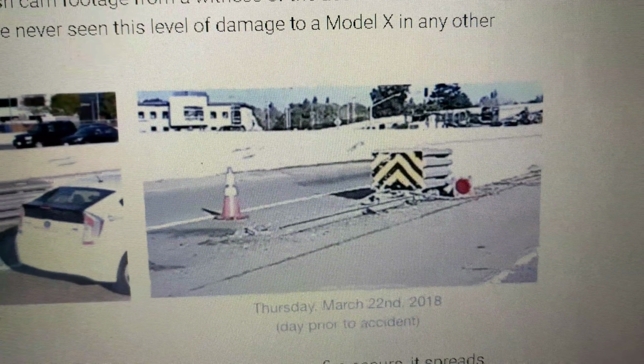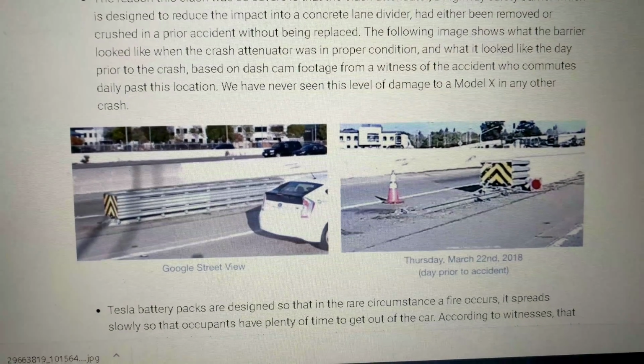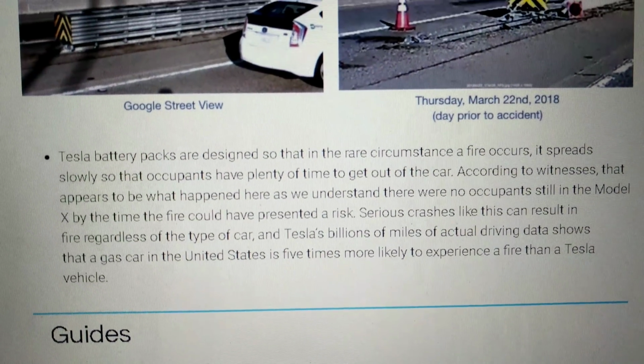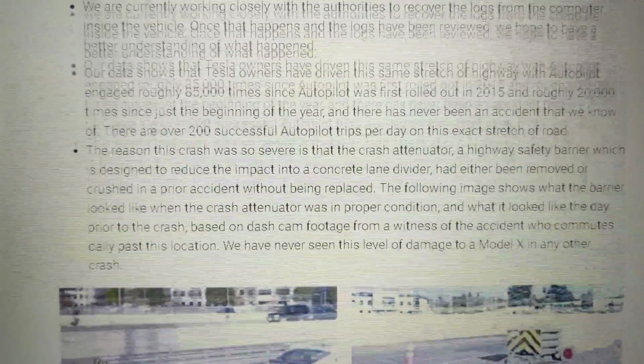So anyway, this is why the driver died and why there was a fire. It's a highly, highly unusual circumstance. So we will find out more about this, and I will let you know more about this. I'm sure there will be some more follow-up from Tesla. Let me know your theory as to why.